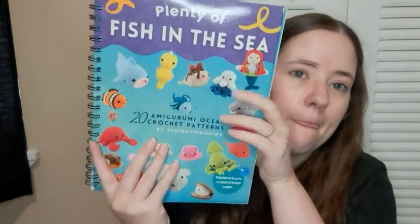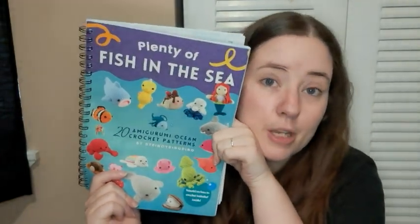My next WIP is from Olive at String Knitting's book that she put out called Plenty of Fish in the Sea. Or there it is. I'll link it where you can purchase it down below. It's an amazing book. I love all the patterns I've made from it. I pulled it out the other day when I was doing that yarn challenge with Terry and made the jellyfish that was in here.